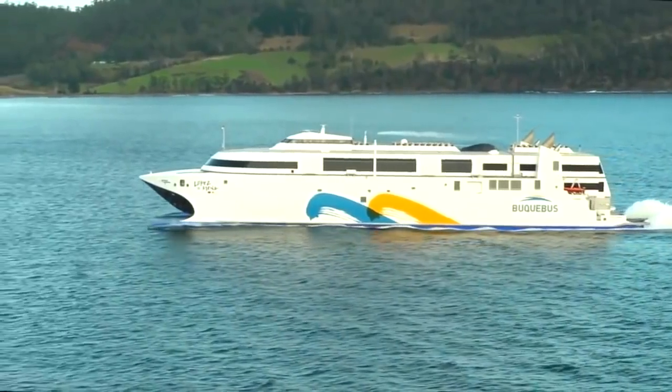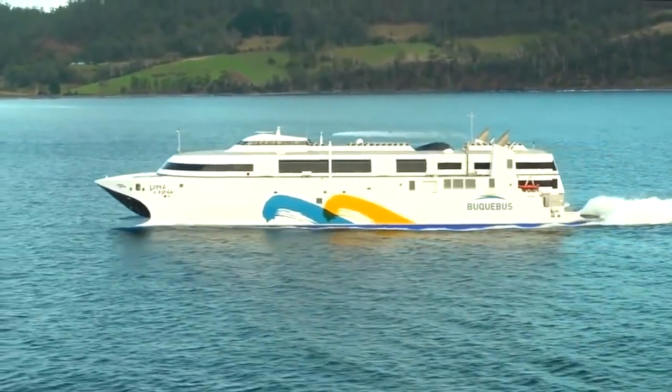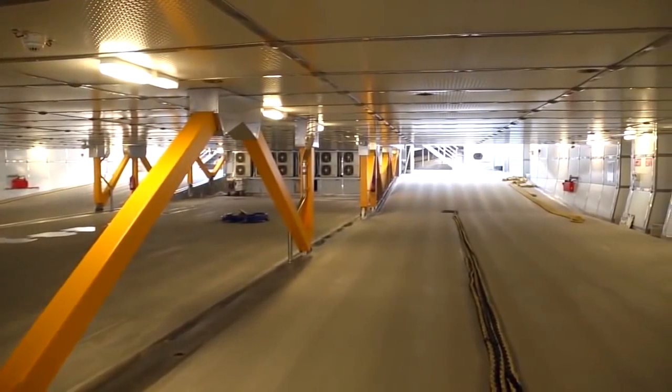Speed is important, but so too is economy. The ship is capable of running on 2 fuels, either LNG or distillate, and that makes it very economical for the customer. Everything about the ship is impressive. This ship is 99 metres long, and here on the vehicle deck it's set out for 150 cars.